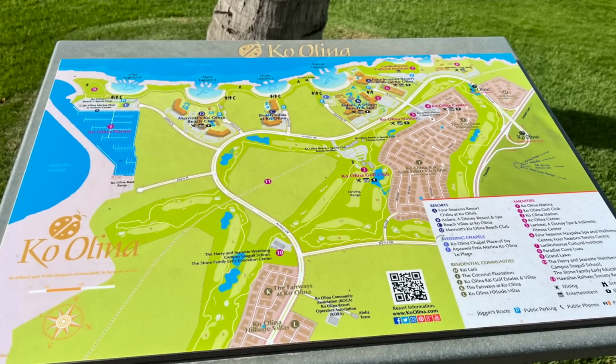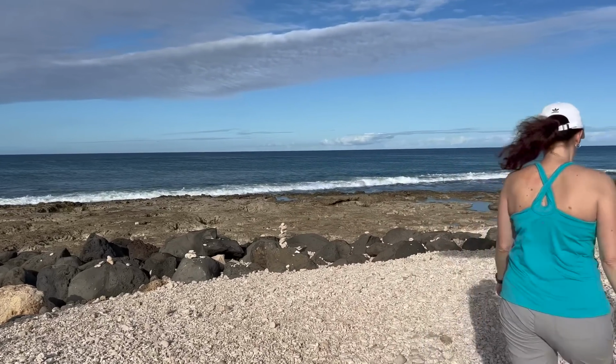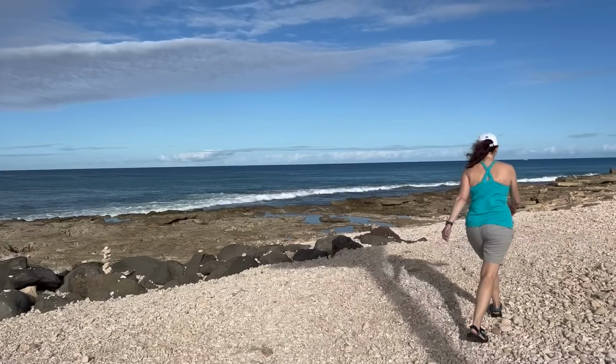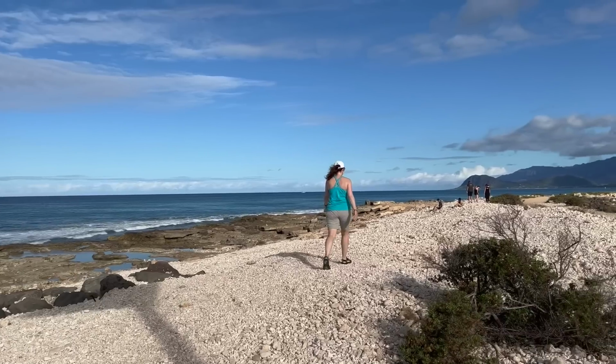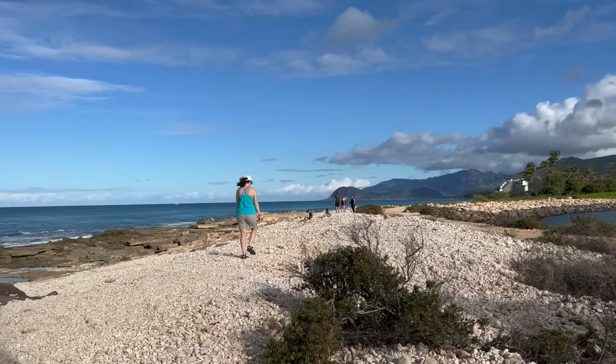And if you walk all the way down to the end, it's about 2 miles round trip, and we loved that walk, especially first thing in the morning. It's very popular with local runners and walkers, so you will have company, but the views are unbeatable, and there's all these grassy areas where you can get great pictures, fabulous views of the coast. It's just magical.